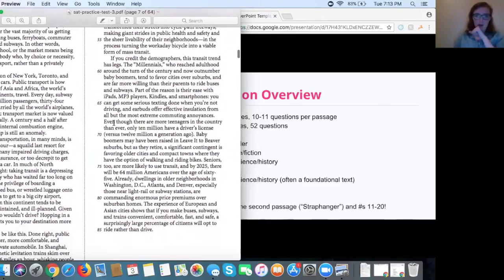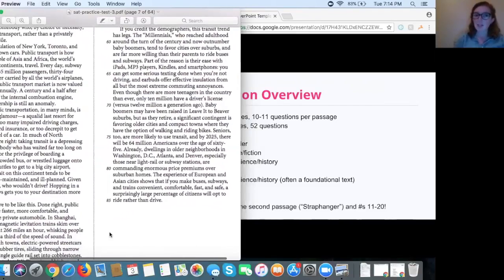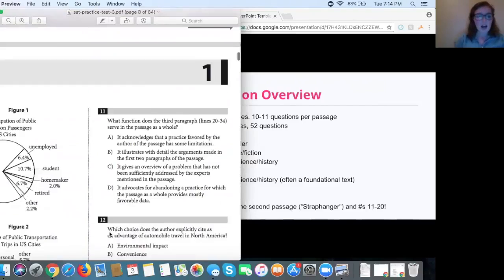So then they talk about demographic changes in the United States that are encouraging this sort of strap hanger revolution. But it's written in a pretty straightforward and accessible way. So even if your students panic thinking, I don't know how to read social science, this is what it looks like. It's pretty clear, even if you don't understand all of the words involved.